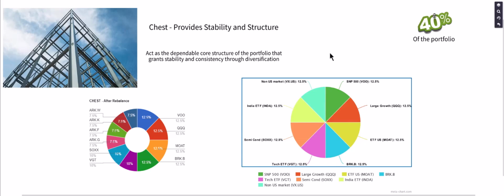Now with the chest, we want to sort of progress forward. We want to put really, really reliable things that will provide stability and structure and give us really good returns that will take more risk, of course, than the reserves. It's essentially just a dependable core, the core structure of the portfolio. Remember, this is 40%. It's essentially double the size of any other part of the portfolio. It's just supposed to give us stability and consistency, so appreciating upwards in the right way.